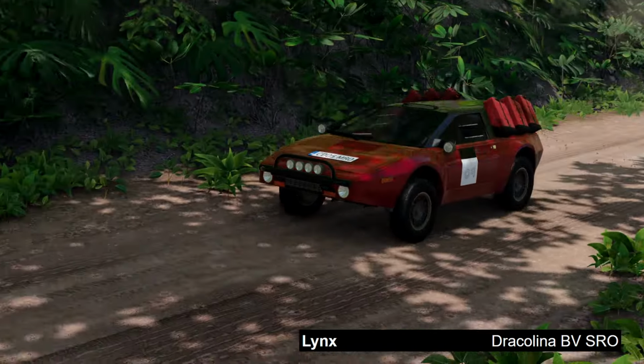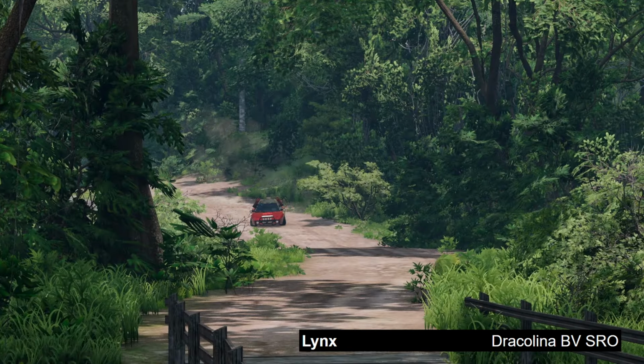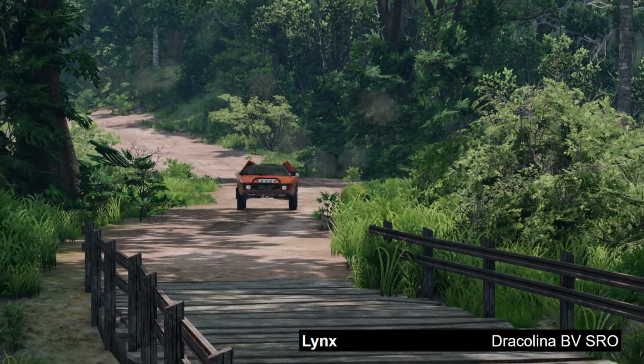Lynx in the second Draculina BV SRO would be the third and final of our non-finishers in the first stage after falling down a bank.